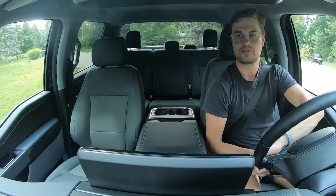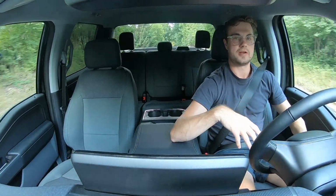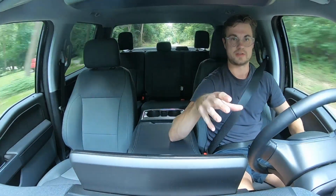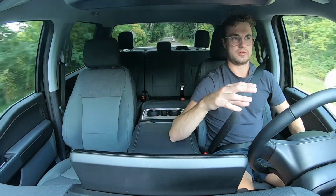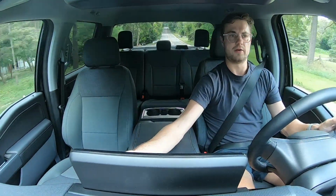So what is the Flash trim? In my opinion, not just from a place of bias, I think that this is the one to buy in the lineup. Ford says that it sits between XLT and Lariat. You can kind of see in the seats here, this actually has cloth seats, they're heated. But you get the extended range battery, you get the bigger 15.5-inch screen up here, the better looking wheels, black Ford emblem on the front, so you get sort of that appearance package. In the Tech Pack, there's the Bang & Olufsen sound system too.